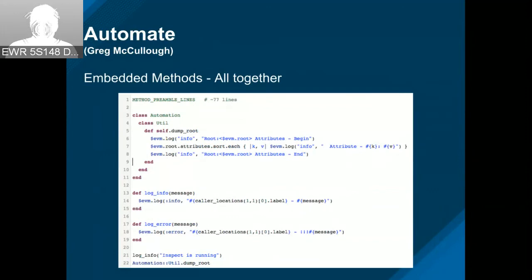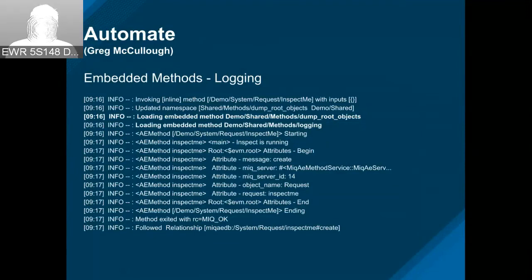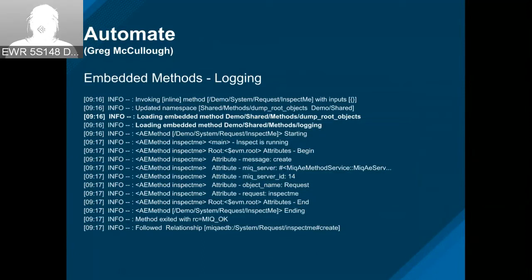Next slide. And a quick look from the logging side. So this first line is telling you basically I'm running the inspect me method, and the second line shows it doing the domain lookup for the first dump root, since I didn't specify a domain on that one. And the next line is showing that it's going right after the logging method because it didn't have to do a domain lookup. But it's clear in the log that we're pulling in other required methods or scripts into this. And then it runs like a normal method from that point on. The next slide.